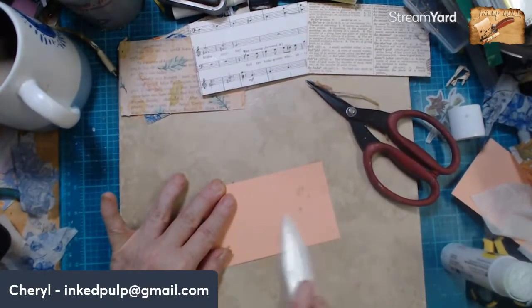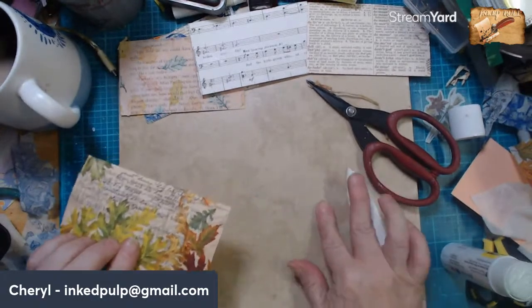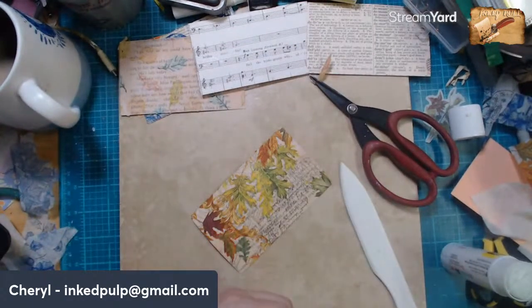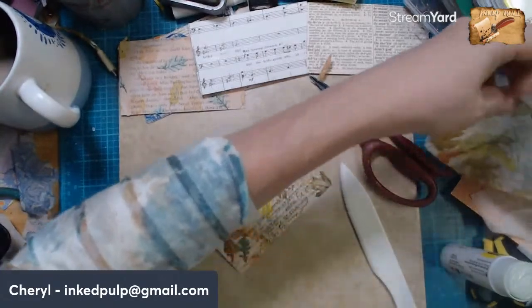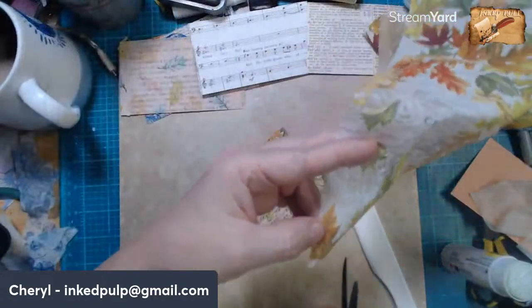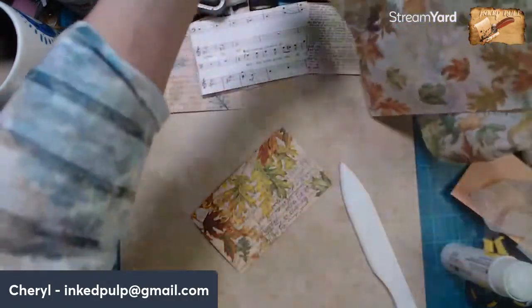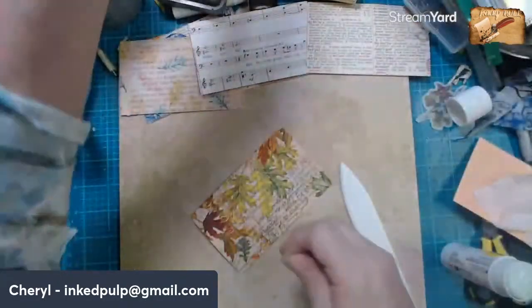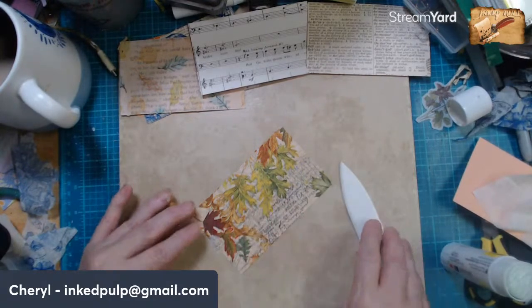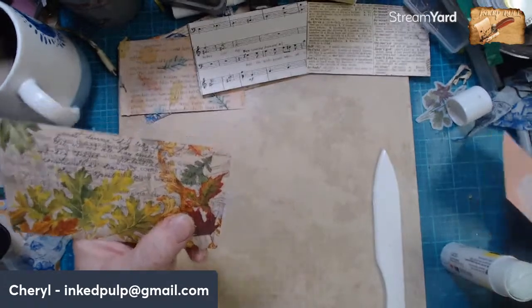I burnish it from the back so I don't tear it. Ah, and then I tore it because I had glue on it. It's all right. You know what we do when that happens? When that happens, we just take another little piece and glue it down over the top, and no one will ever know. Probably wouldn't know the way it is now, but I'll cover it up. There. No one will ever know, except us.